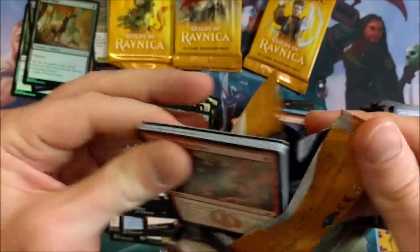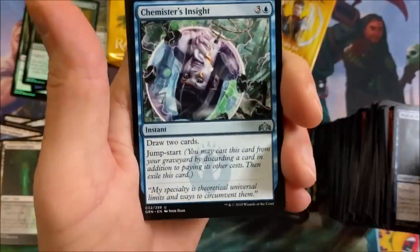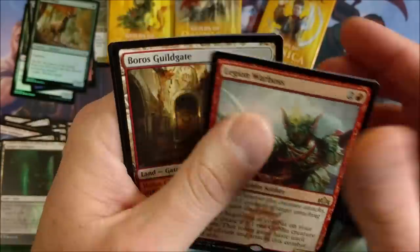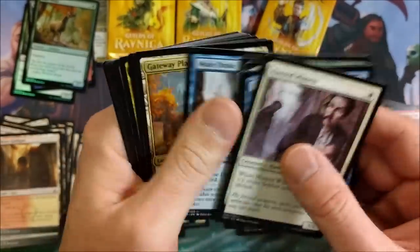Moving on. Now that Mausoleum Secrets will probably jump in price because there's going to be a really, really good mono black deck coming out. I'm telling you, it's going to be nasty. I bet you anything, baby. Legion War Boss, pretty cool. Another solid hit. I would put money on it that card's going to go up in price. Get on the gravy train while you still can.